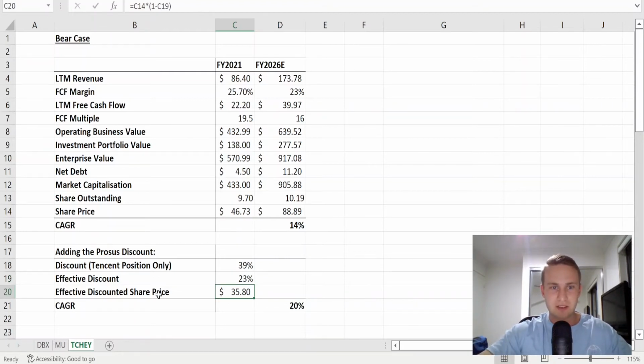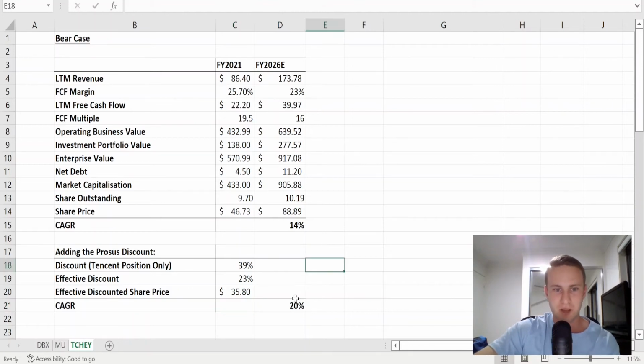So what I've done next is I've pretty much taken 23% off the current share price. I think this was as of yesterday. So I've taken 23% off their current share price, and that lands us at $35.80. And that implies a 20% per year return if you buy Prosus. So assuming these assumptions, by buying Prosus, you are pretty much buying Tencent at $35.80 instead of paying $46.73.